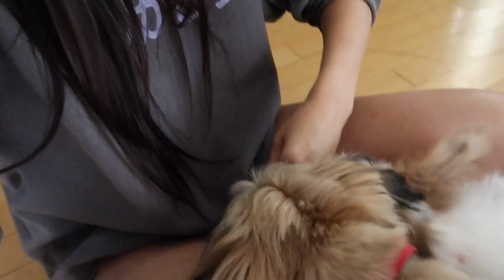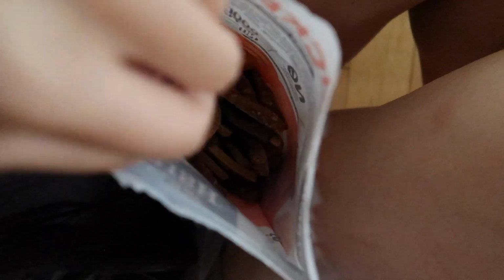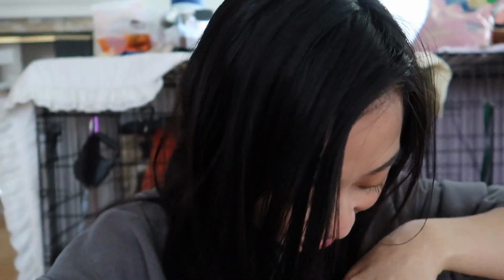Alrighty guys, let's do a little taste test. I already opened the bag, but you see all my dogs? Oh look, there's a little waffle and a chicken. It's literally in the shape of a little drumstick. And then the waffle is in the shape of an Eggo waffle.